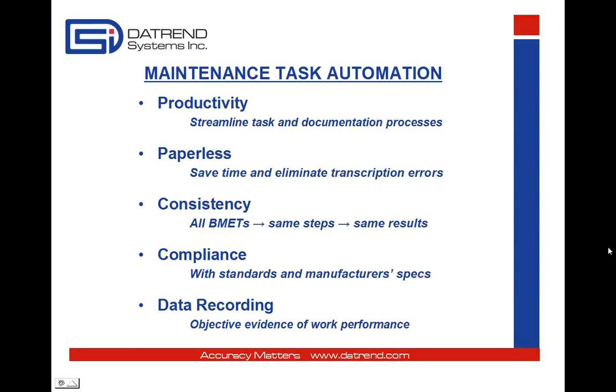Since all technicians are following the same steps and in the same order, the same results are repeatedly attained. There's no need to rely on memory or experience, since the procedure is right there, step by step, in front of you. With automation, less experienced techs can be assigned to the routine PMs, and it frees up the senior techs for more difficult CM tasks and team leadership.